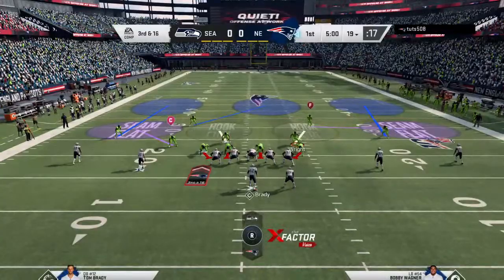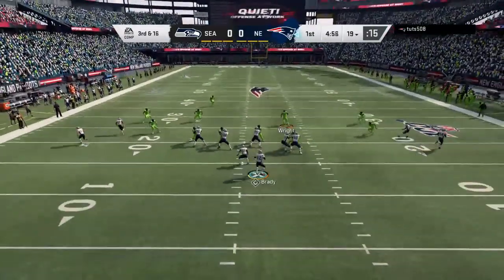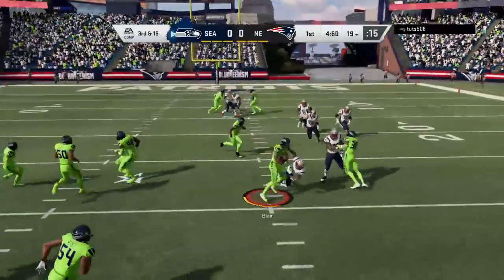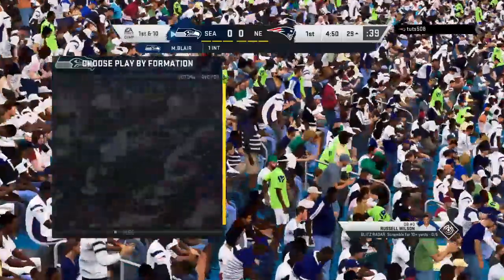They fake the handoff. Now Brady. Oh, and this ball's tipped and intercepted. Picked off near the 34, and he'll bring this one back to the 29.